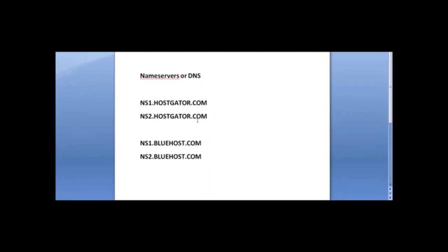But you're always going to have two of them. So for this example, I have chosen Bluehost for my hosting account. So these are going to be my name servers because those are true Bluehost name servers. Now these for a HostGator, more than likely are going to be different. And so you need to make sure you know what your name servers are or this step will not work. But this step is vital to getting your website live.